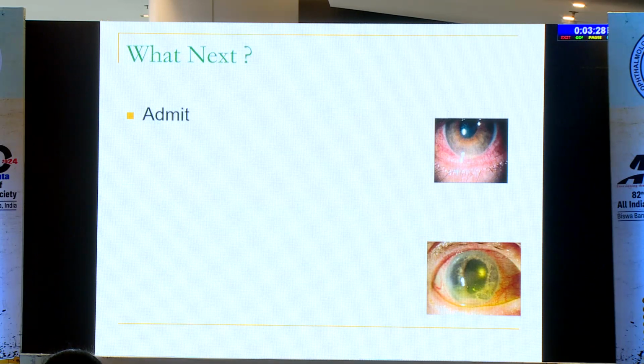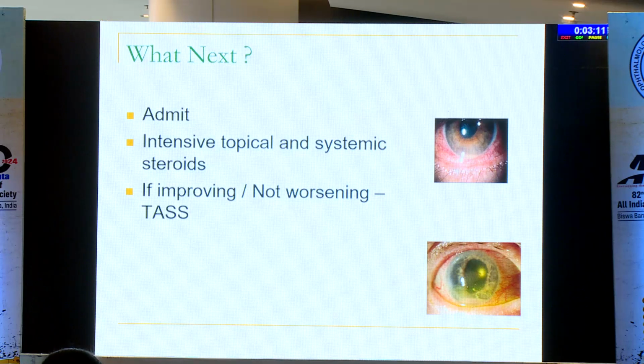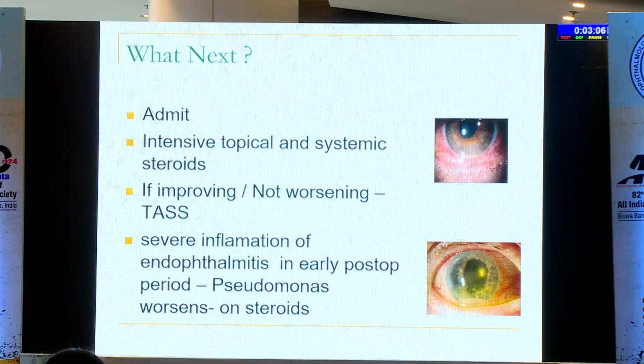So what next? Admit these cases. If it is very severe and we suspect something like pseudomonas, don't do this. But if it is somewhere in between, you can give a trial of topical and systemic steroids and assess how early. If it is improving and not worsening, it probably suggests TASS. But if it is a severe inflammation, because in pseudomonas endophthalmitis, in minutes the cornea starts melting, you can't wait in those cases.